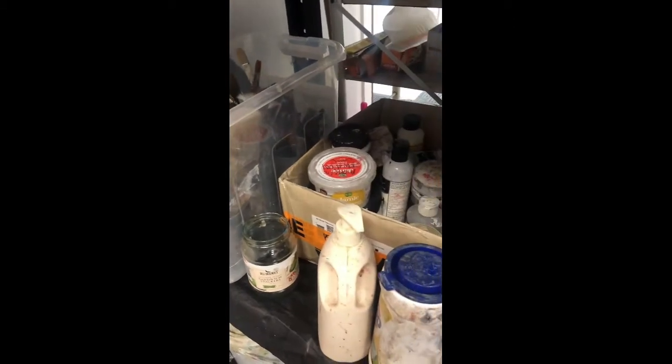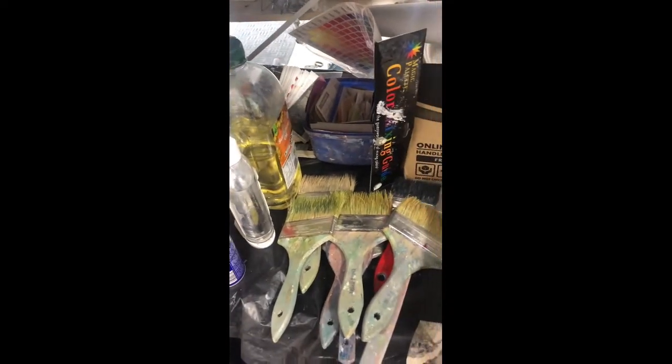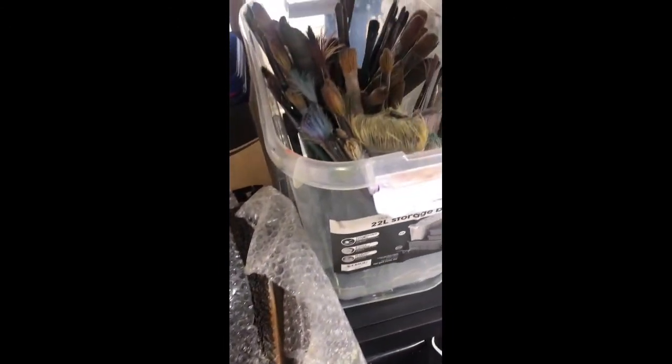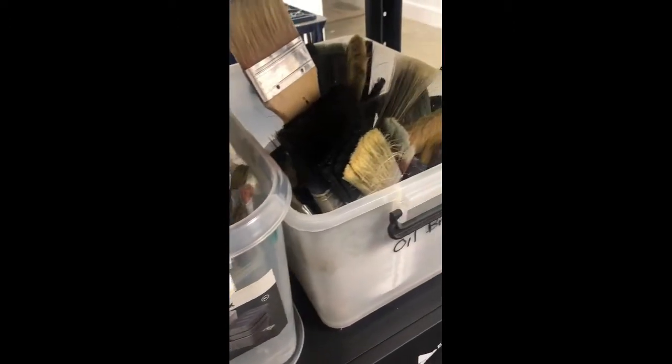Like just about every painter I know, I have so many brushes, some from the art supplies, most from the hardware, and even wallpaper brushes. I actively seek out strange and interesting brushes because they make strange and interesting marks on my paintings.